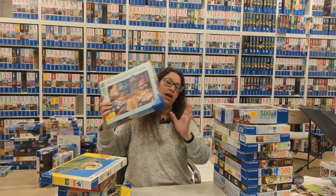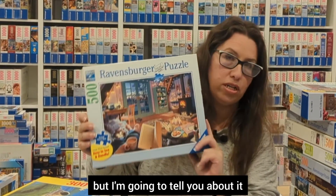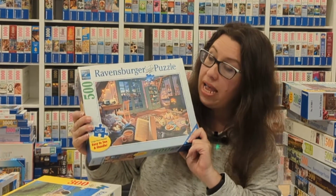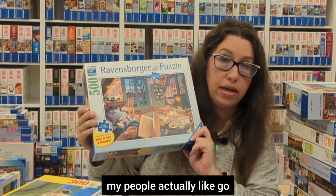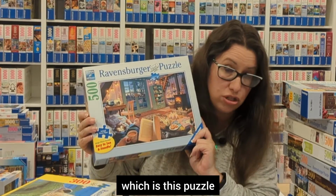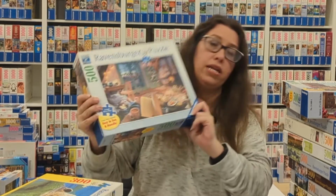Okay. This one is actually a puzzle that I haven't done, but I'm going to tell you about it because I took it to New York. I took 2 copies of this to New York, and I had people go and compete at 2 different tables on the same puzzle, which is this puzzle that's Cozy Retreat by Steve Read from 2019.